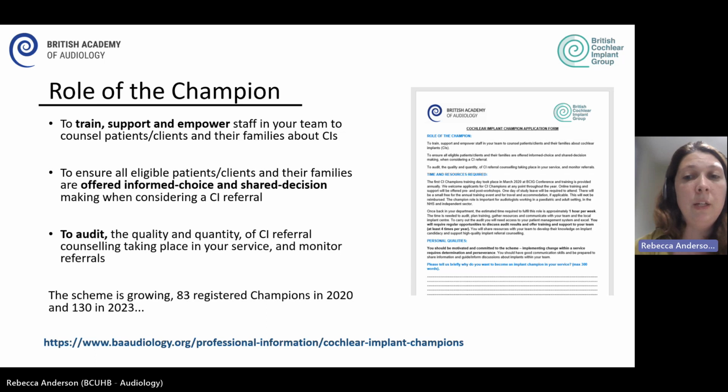In addition, audit the quality and quantity of cochlear implant referral counselling taking place in your service and monitor referrals. The scheme is growing. In 2020, there were 83 registered champions. In 2023, there were 130.